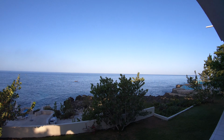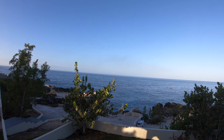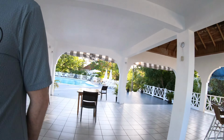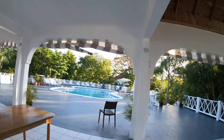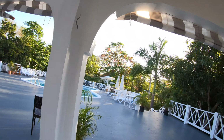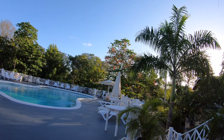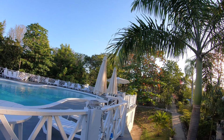So here is the view from the balcony of the hotel. And they're having a wedding here today. So that should be fun. Oh, yeah. We'll go back down this way. You can go down that way also.